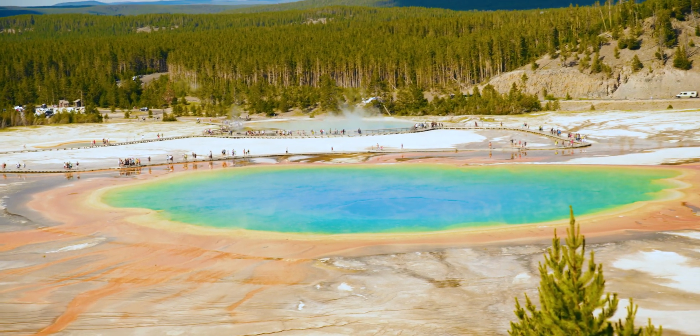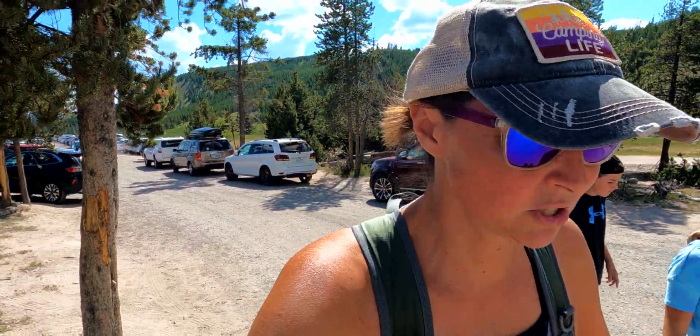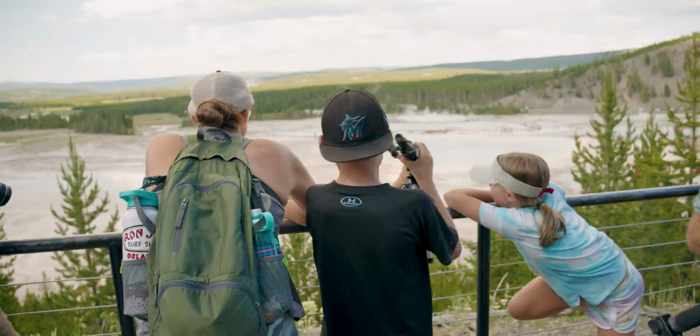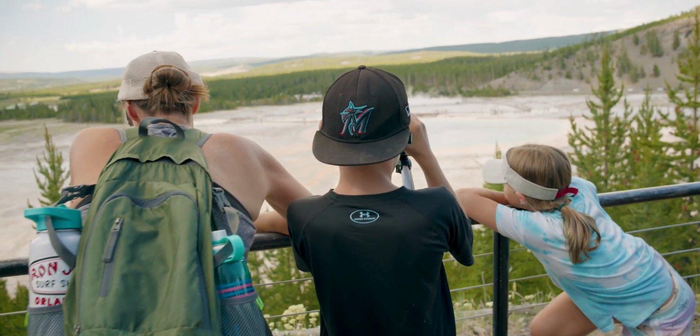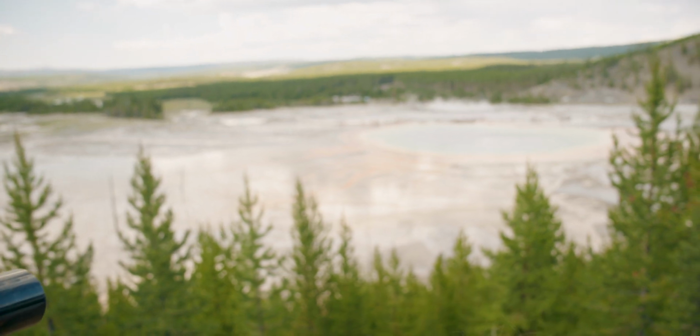So definitely want to do the boardwalk and walk around, but then you need to drive down just a little bit, park, and then do this hike up to Fairy Falls. It's supposed to be about 1.6 miles, so not bad at all. So the view up here, totally worth the small hike.